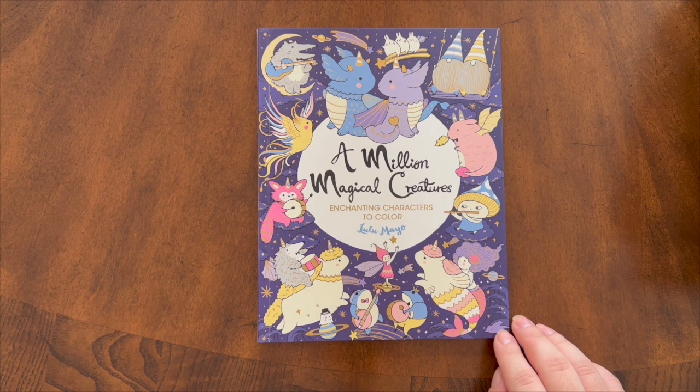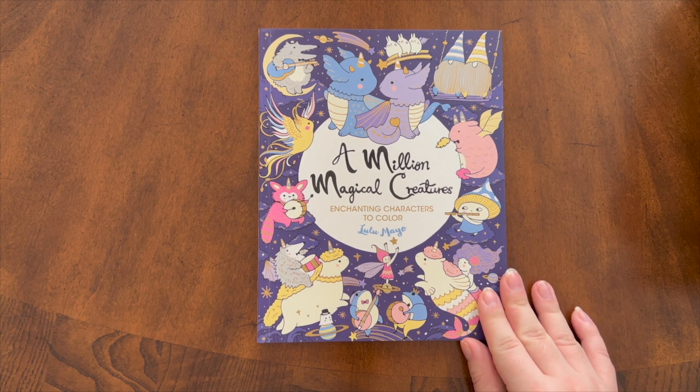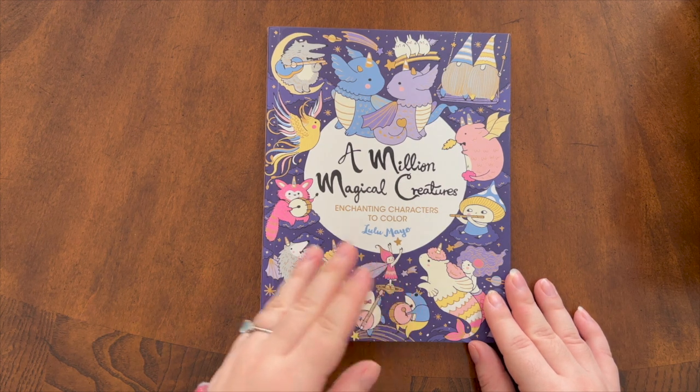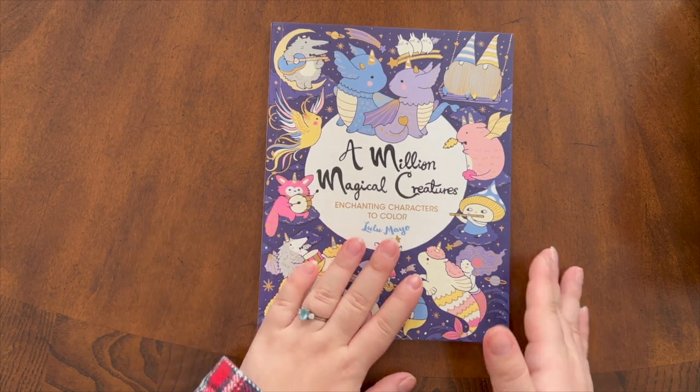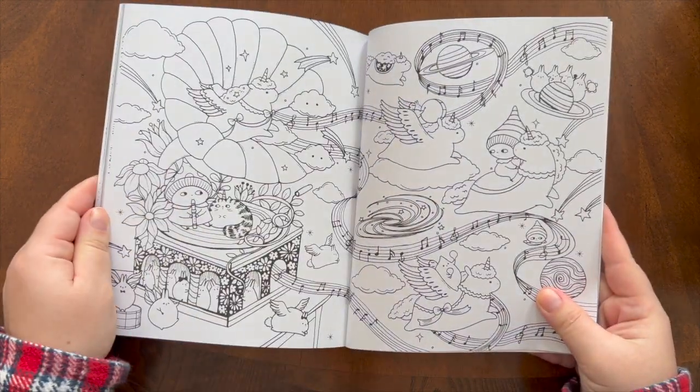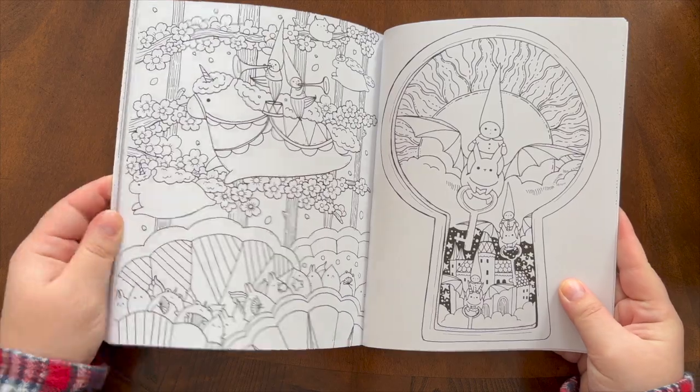And if you were thinking of checking out some Lulu Mayo books, definitely check out Book Outlet. I would say that they have at least one of her books at all times, basically. So I got A Million Magical Creatures. Have not colored in it yet, but I am really excited to.